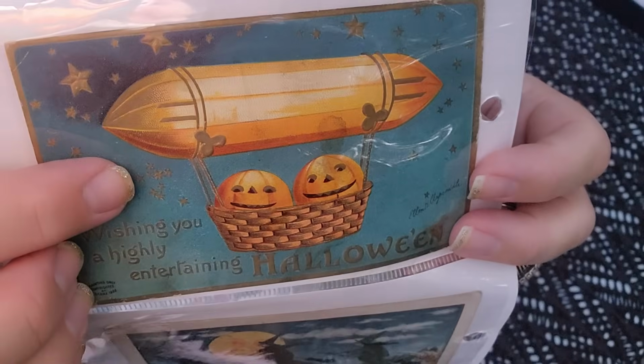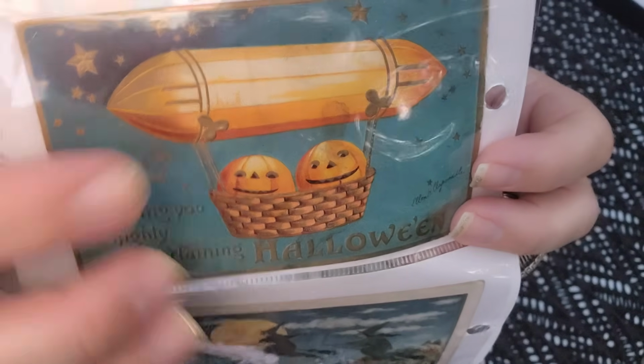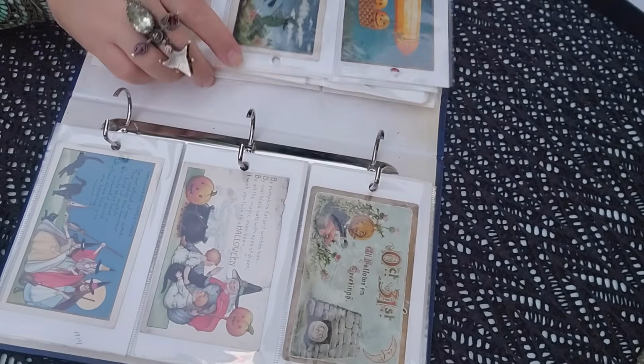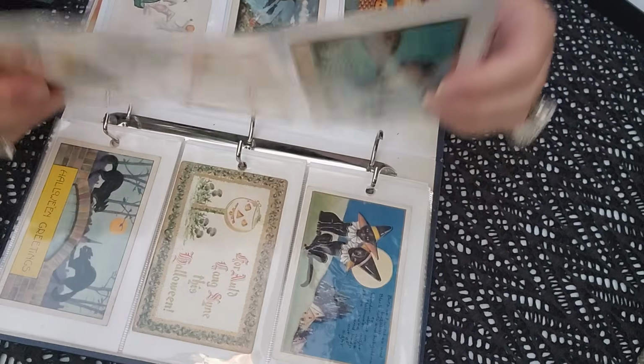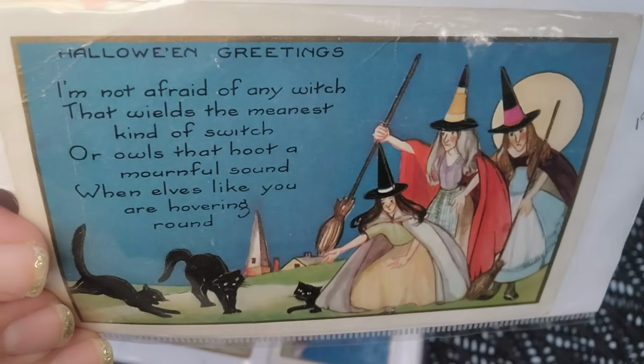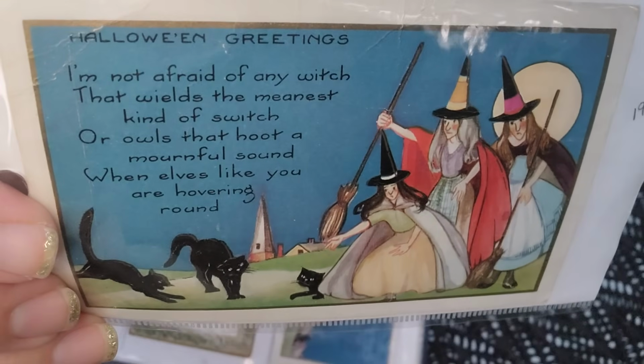Absolutely incredible. Cross-collectible. So you have the Halloween lover and you have the military person who loves blimps. Cross-collectibles are a way to go. That's always a way to invest in a collection. Check that one out. Let me let you see the graphics. Hopefully you can read that one.